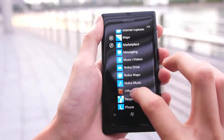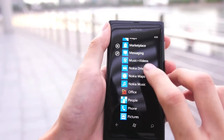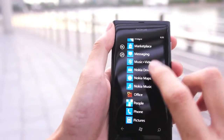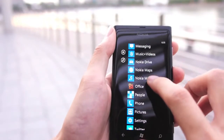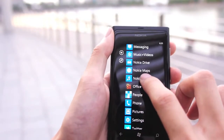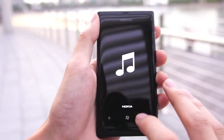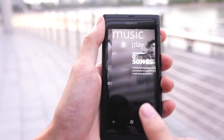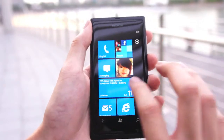And then you also have Nokia Maps, which is basically a maps software. Nokia Maps was famous for allowing you to download maps offline, so you can actually use them even without data. You have Nokia Music, which is their Nokia Music Store. The store allows you to purchase music. Depending on the availability of countries, Singapore is one of the countries where you can purchase MP3 songs from the Nokia Music Store.